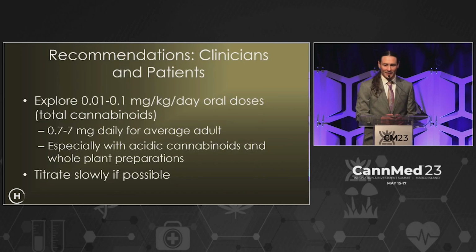The Balance. For clinicians and patients, I encourage you to explore this oral dosing range in your patients. Don't start too high. This means starting as low as 0.5 milligram or maybe 1 milligram for the average adult. And if you do that and you take your time and wait, they might not get great results the next morning and be like, oh my God, that was amazing.